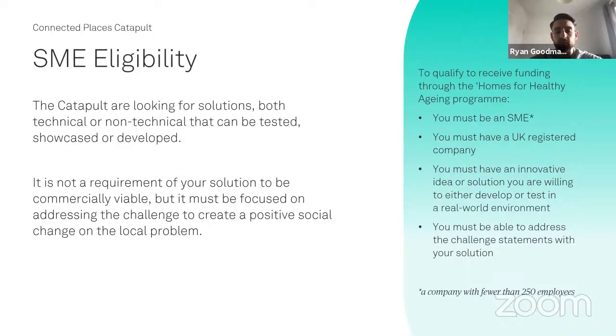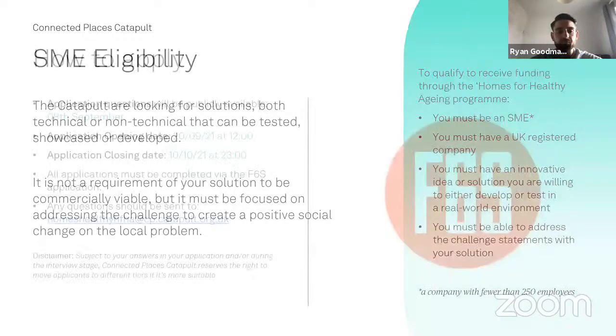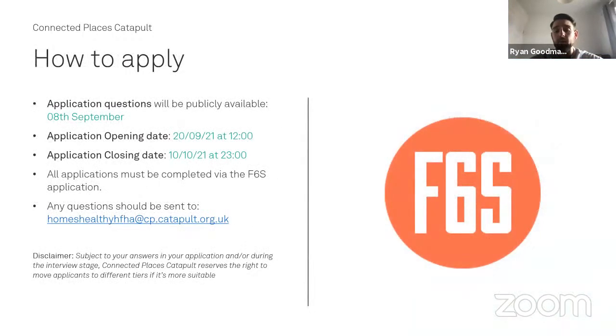If we go to the next slide, please. So how to apply. All of you on the call today might be more familiar with F-Success as a startup platform. The intention is for the Catapult to run all applications through this platform. What we will be intending to do is publish the list of questions next week. This will be in a PDF or Word format that will go on our webpage.